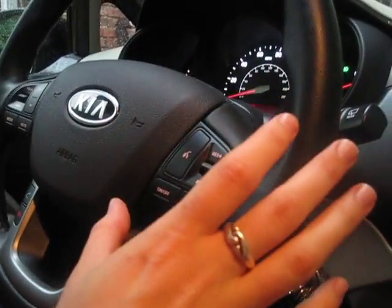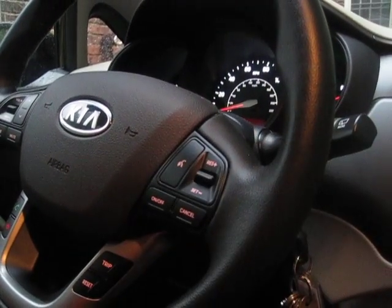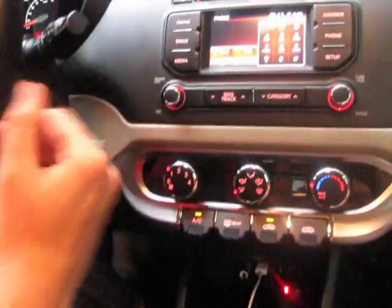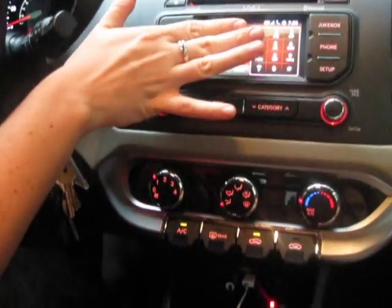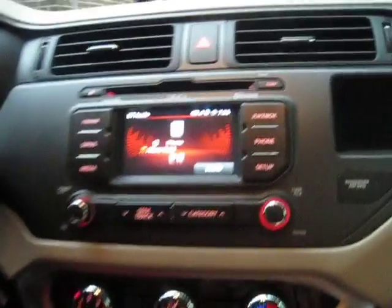Alright, right here is one of my favorite areas. You can hear the music going in the background a little bit. This button right here lets you just touch and call. So for example, I can hit this button and say, call Dan Cohen. And it's actually pulled up Dan's phone number and is trying to call him right now. We're gonna hang up since he's probably eating dinner. But that's a really cool feature.